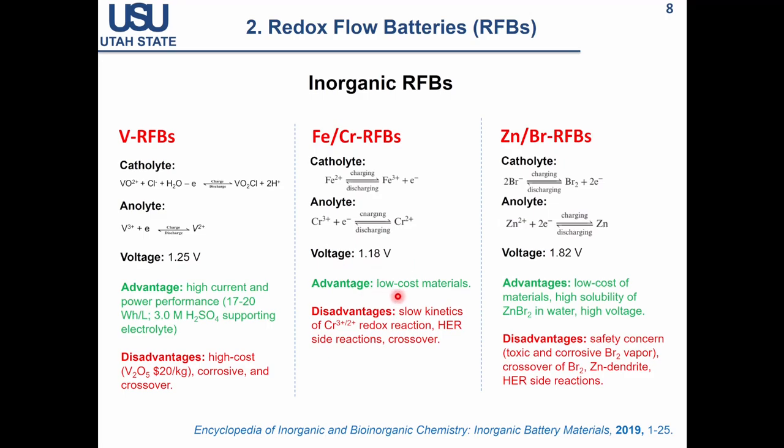The advantage of this battery is the low cost of materials, because both iron and chromium are much cheaper than vanadium. But the disadvantage is that the electrochemical kinetics of the chromium redox is kind of slow. So usually we need to use a precious metal as the catalyst to promote fast redox of the chromium, and it will increase the cost of the battery. And also, this battery is usually set up under acidic conditions, so some side reactions, for example the hydrogen evolution reaction, will happen and affect the Coulombic efficiency of the battery and make the battery unstable.